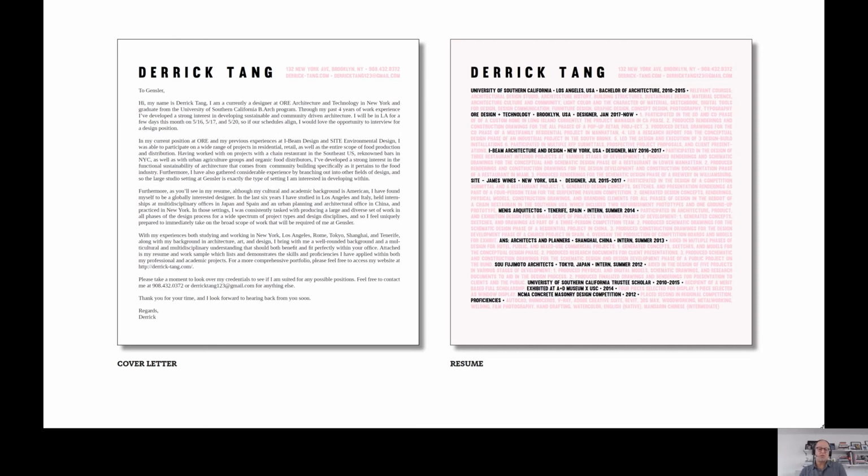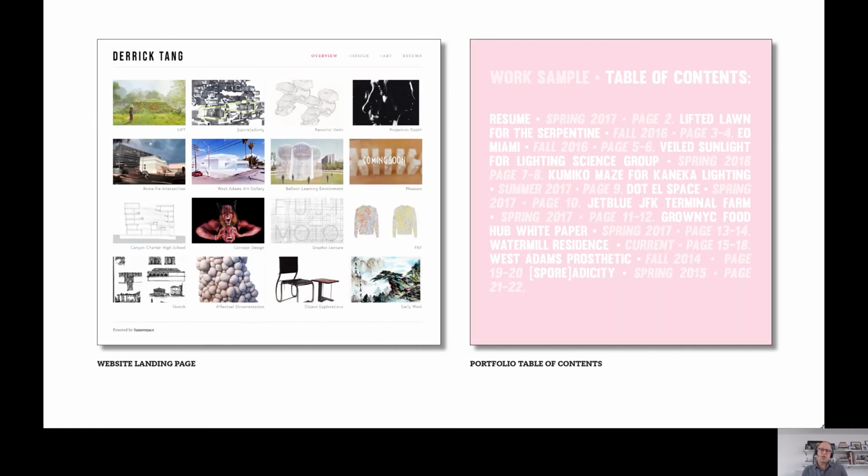I think very effective, but bold. And for somebody who is not as comfortable as Derek is in that graphic expression, less is more, and you might want to err on the side of being a little bit more conservative. When you get to his actual portfolio, he has a number of different pieces.